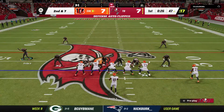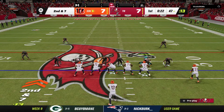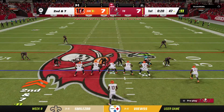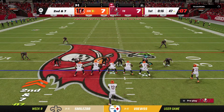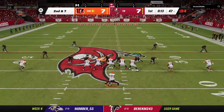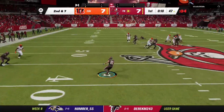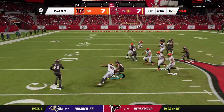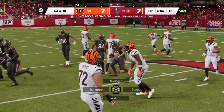The last run got 3. Now here's 2nd and 7. To throw. All right, rifles one, and that's going to be intercepted. And the Bucs are going to take possession of the football.